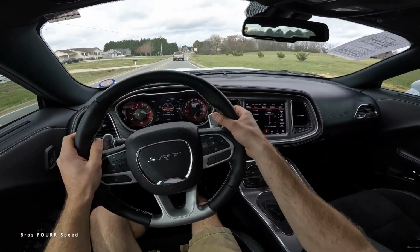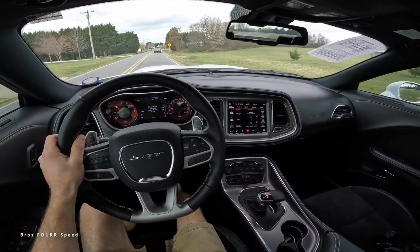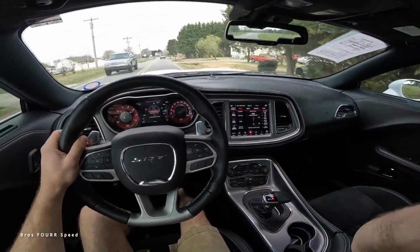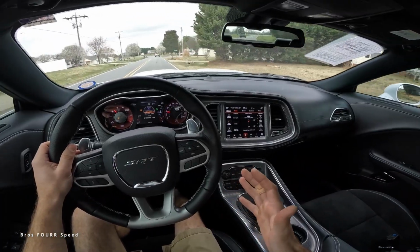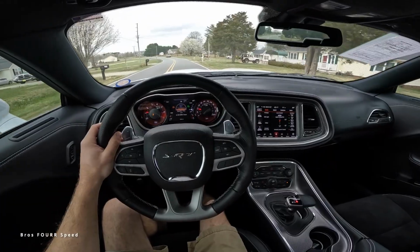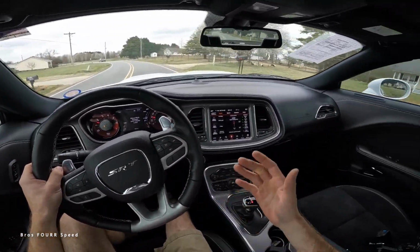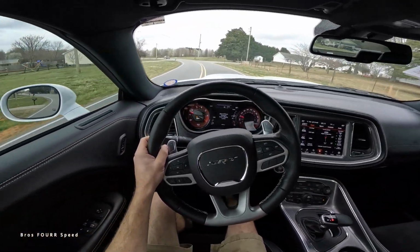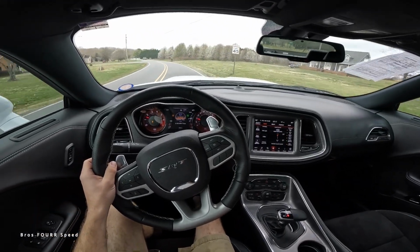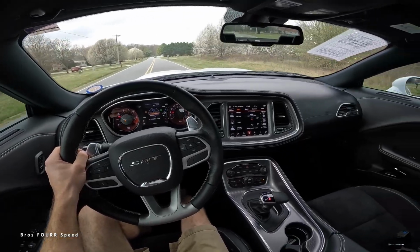Hopefully they do come out with the next gen Challenger and they don't go away from the supercharged V8, because Dodge has been one of the only companies to really offer that in a lot of their models, and to hopefully keep that American true NA or combustion engine alive. Hopefully they will do that for the next year and maybe update the interior just slightly. But that's going to wrap it up for the latest generation for the Dodge Challenger SRT Hellcat Redeye.